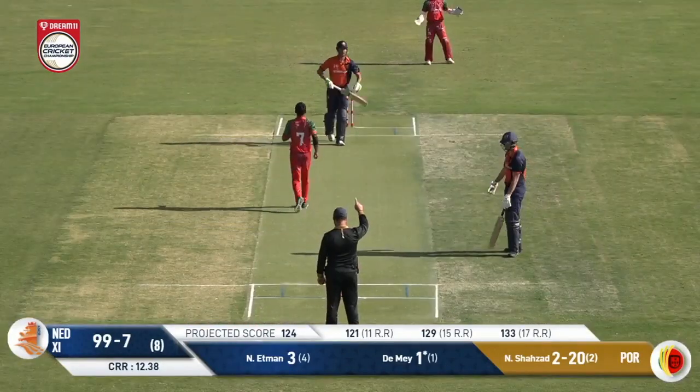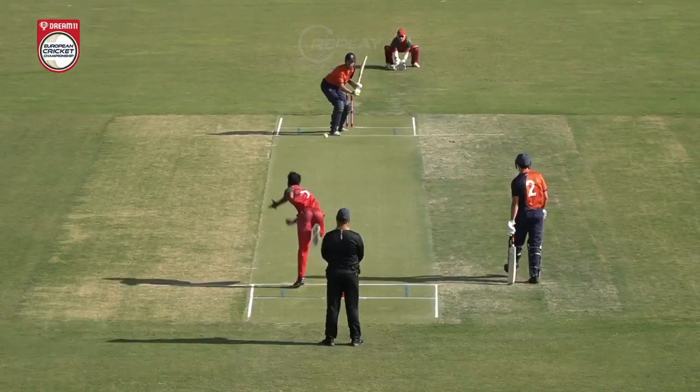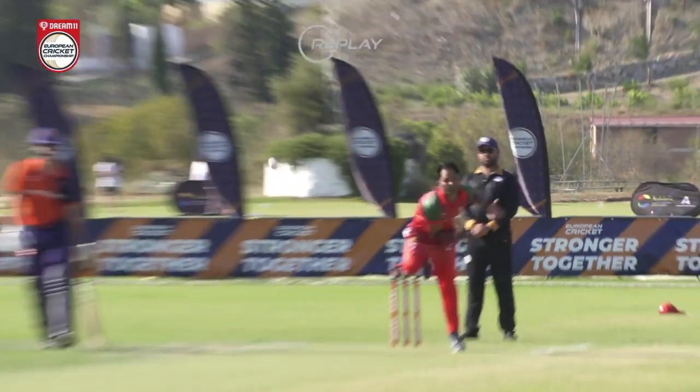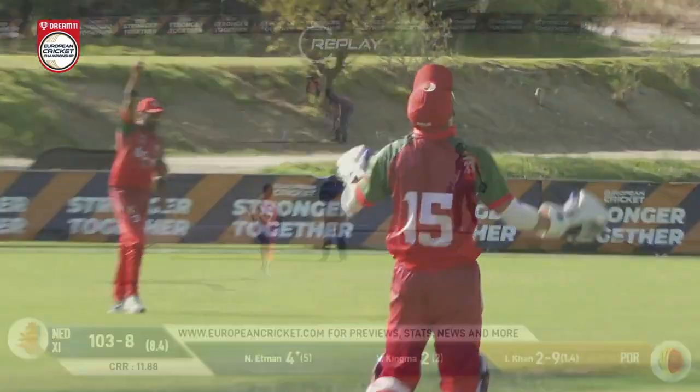Oh, but he's nicked down and he's gone. So it's a quick innings for Julian de May. He's out for one off two. And the Netherlands are collapsing, I think we can fairly say now. They're 99 for eight.